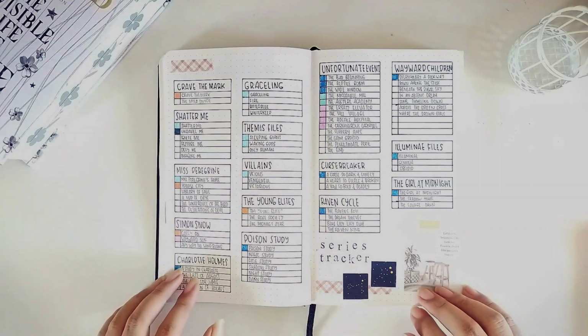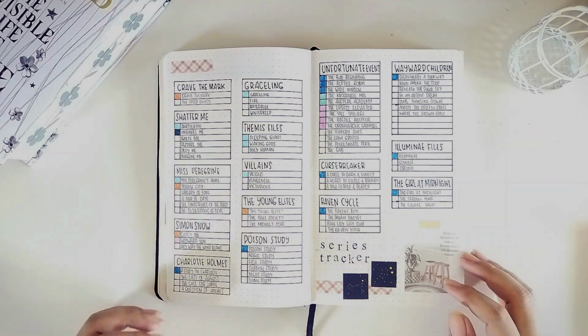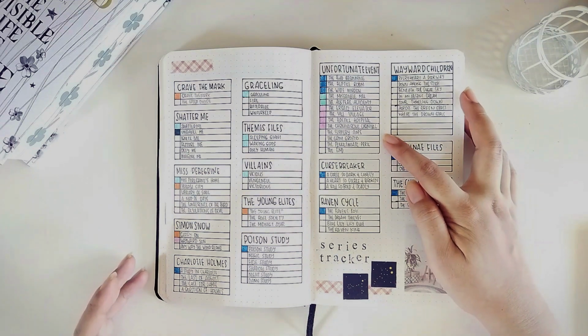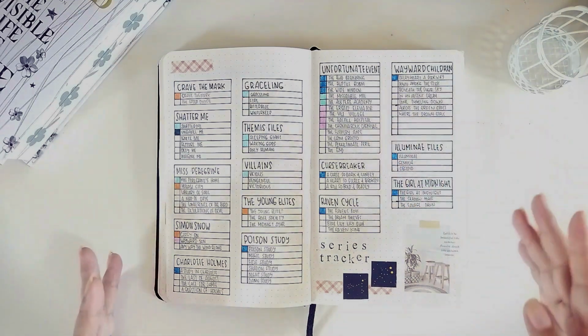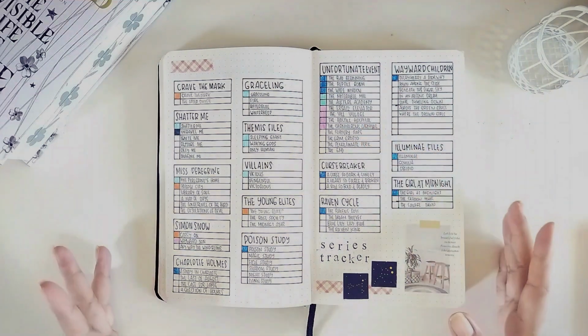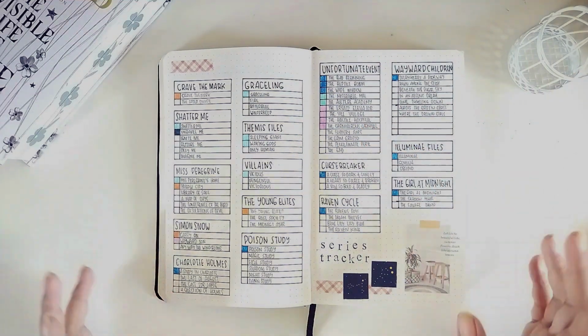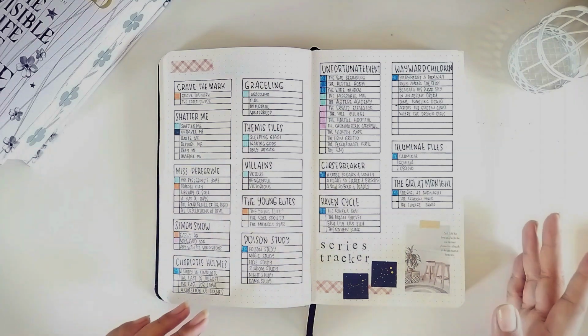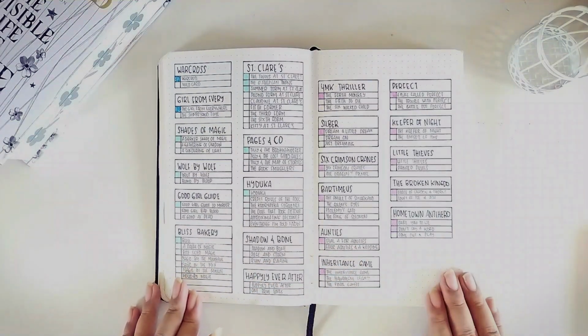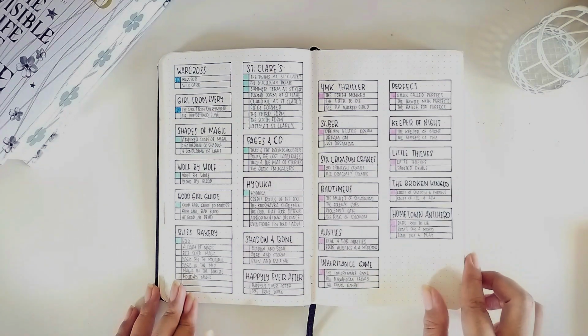Also, this spread helps me see how long it took me to complete a series. Let's take A Series of Unfortunate Events as an example. It took me 3 years to read the first 9 books in the series, and maybe I think I could read the rest of it in the next year. And this is all of the series that I'm currently in the middle of, and I leave 2 blank pages for the series that I will be starting in 2022.